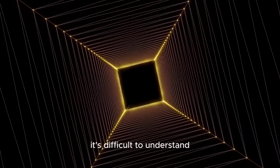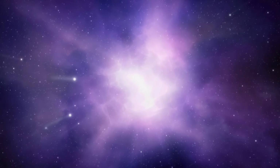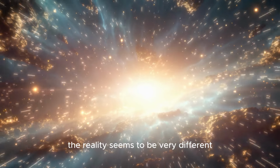It's difficult to understand how life might endure such high radiation levels without appropriate housing. While the notion of a planet with habitable conditions around Proxima Centauri is intriguing, the reality seems to be very different.